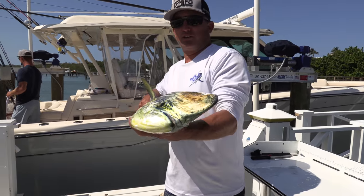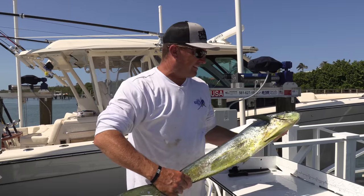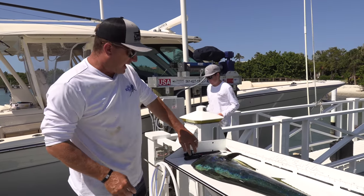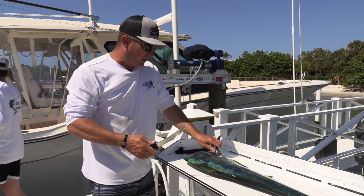This is not the biggest one of the day, but it's the one I'm gonna show you how to clean. That's a good sized fish, about a 20 pound Mahi. That fish is probably about 9 months to 1 year old.